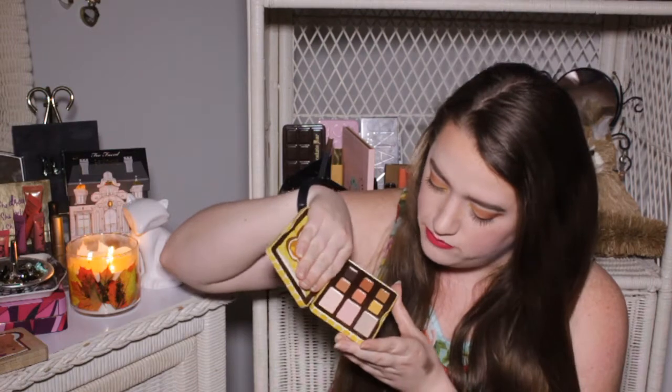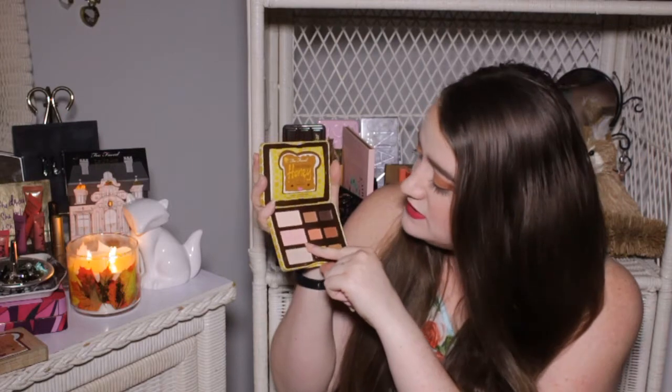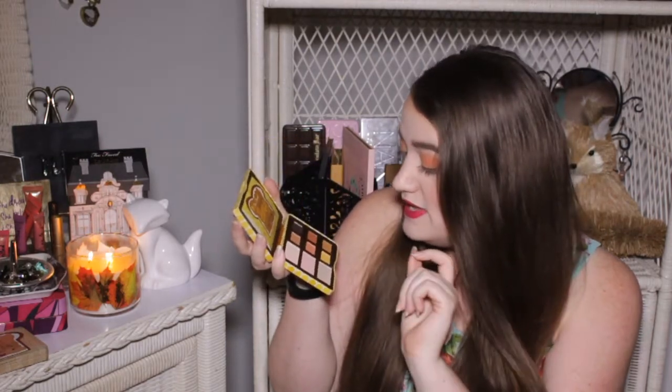But into the next line. So the next line is supposed to be called Queen Bee. You named an eyeshadow Queen Bee, and then you named a line of eyeshadows Queen Bee. Too Faced, still love you, but really, couldn't you have been a little bit more creative? Whatever. So the first shadow is Be Sweet.